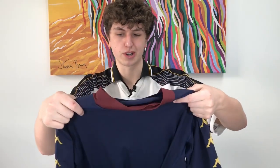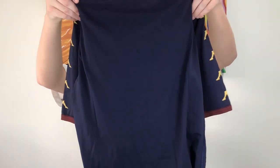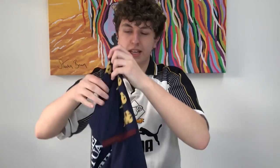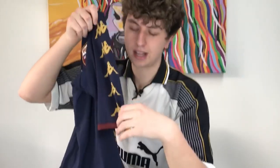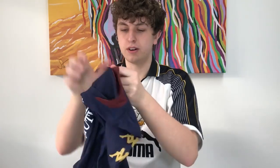I'm not a fan of the stick-on ones anymore. The press-on ones, not very good. Don't really like them. I prefer an embroidered shirt. And you know what? It's not a bad shirt. Can't beat Kappa on the sleeves like that, or Umbro when you get the double diamonds on the shirt sleeve. You cannot beat it.